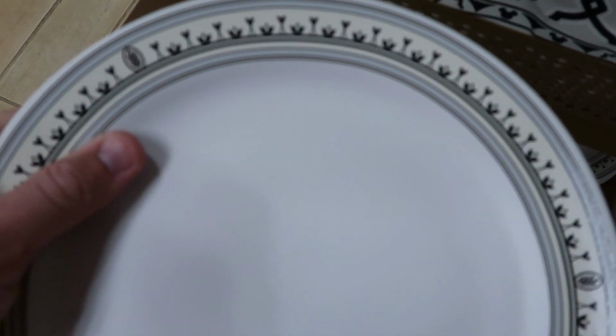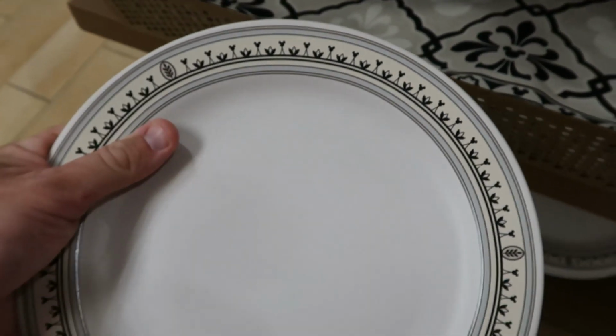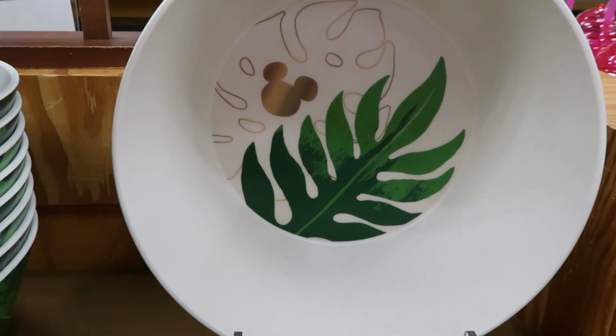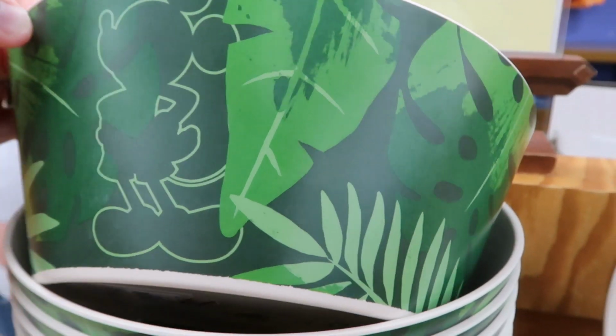Oh wow, they have some of the dinner plates too. These are so beautiful, guys. Absolutely love these. These are $9.99 as well. Disney Parks, originally $14.99 a plate. For $19.99, originally $34.99. They have these new bowls here at the Character Warehouse. It's like a leaf print with Mickey right here. That's a really cool bowl.